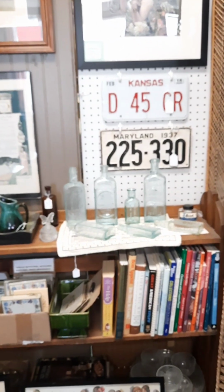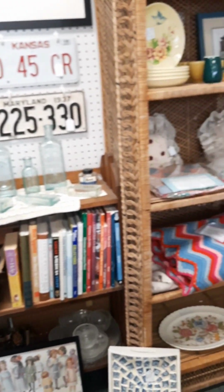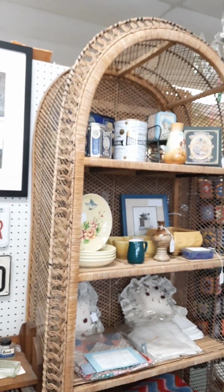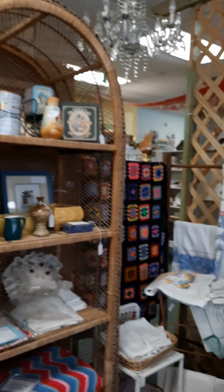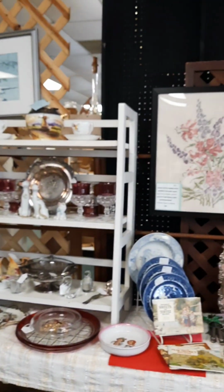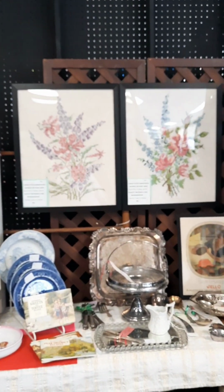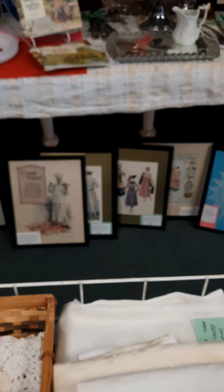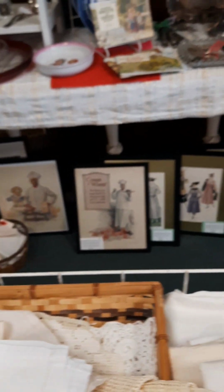A lot of different collectible books. There's a granny square Afghan over there. Cross stitch. And some framed advertisements.